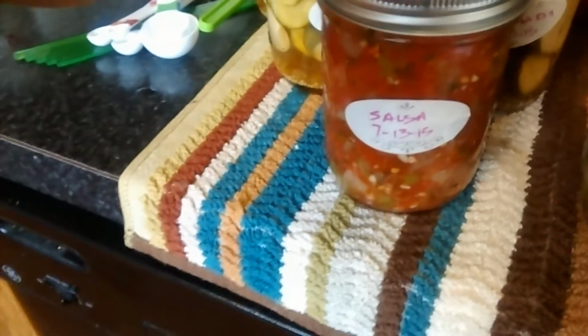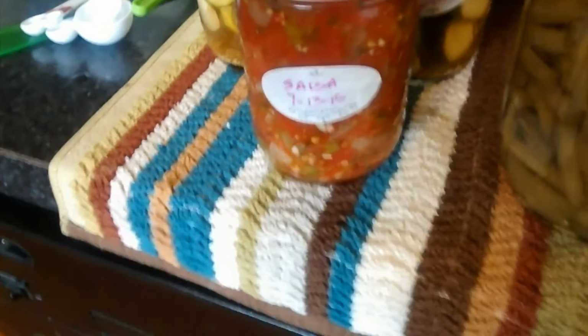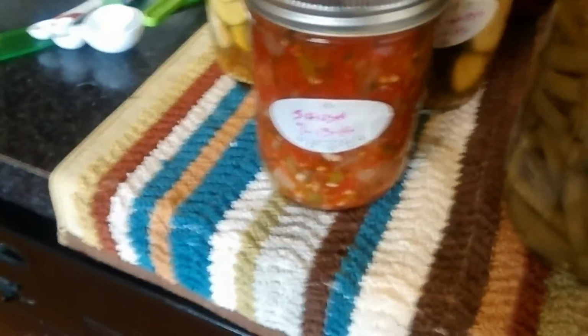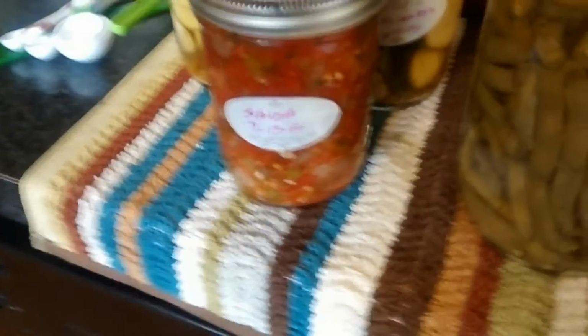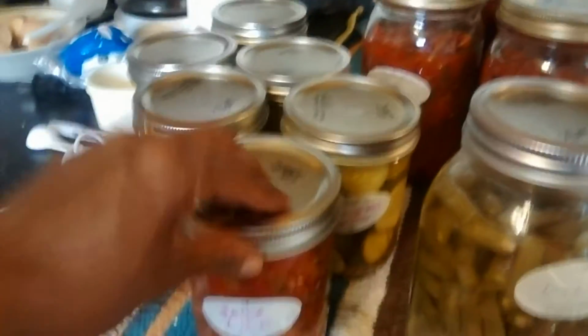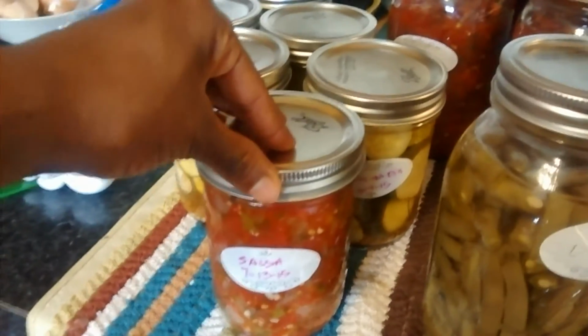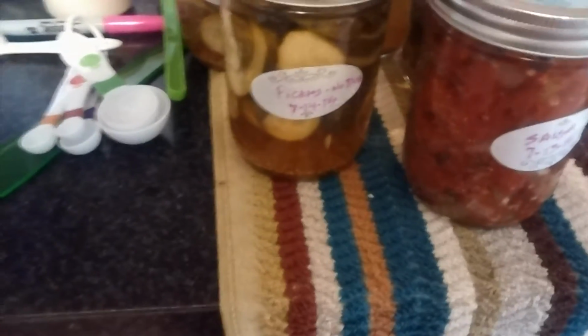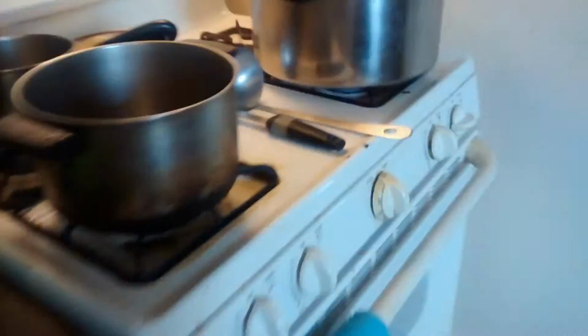Salsa, I just made this on the 13th of this month, so 2 days ago. Made 5 pints of this, or sorry, 6. I gave one to my neighbor. Again, this was made from the same batch of tomatoes that I made the sauce from. And everything is from the local farm. I made this batch of pickles yesterday, okay? And I'm making another batch right now.